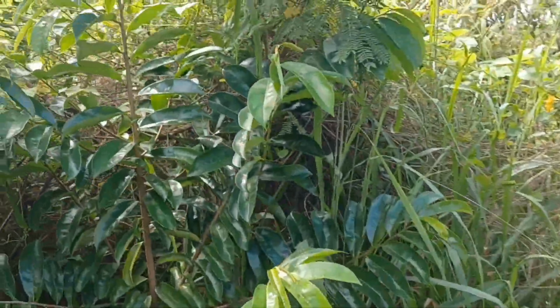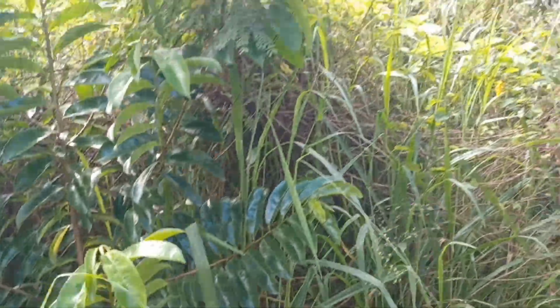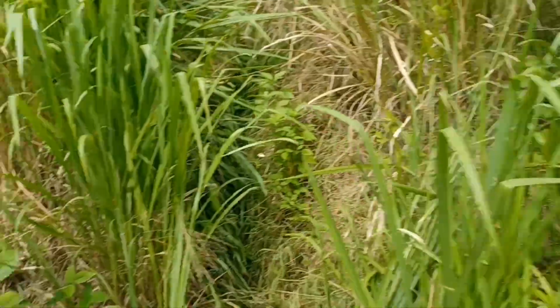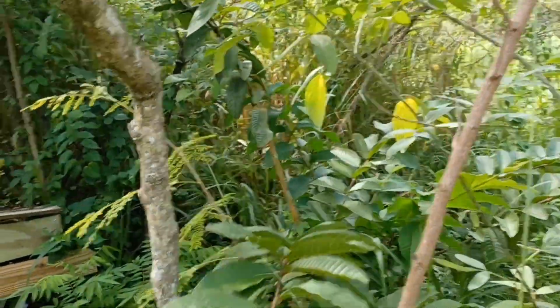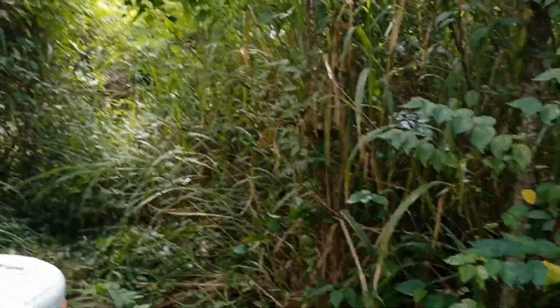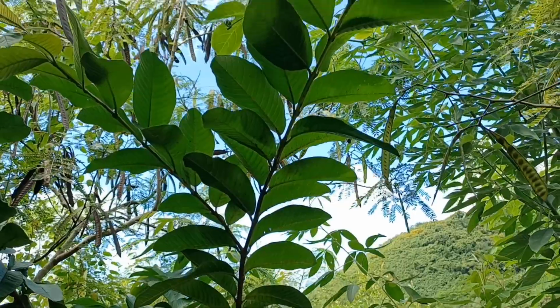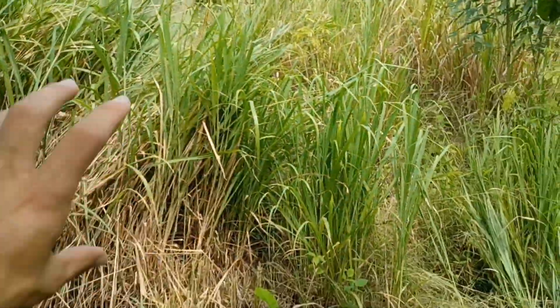In here, we've got a soursop, continue to grow up strong. I got to clear around that a little bit, get some more light. More oregano holding on. A little avocado tree that we started from seed, still strong. Guava. And here's our kitchen, almost completely shaded over. Really, really nice.